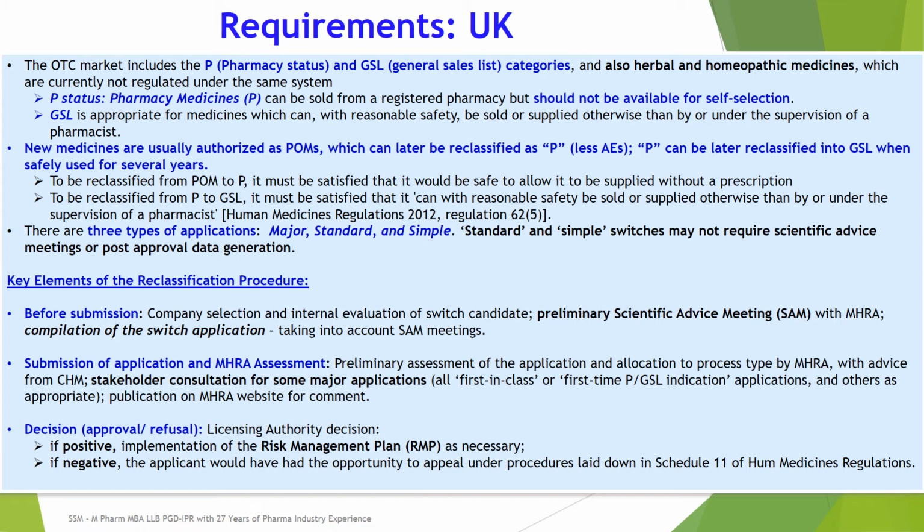Key elements of the reclassification or approval process for OTC products. Before submission, one has to compile the application and may require a preliminary scientific advice meeting with MHRA, the regulatory agency in UK. The second step is submission of the application and assessment of the application by MHRA. And the third, last step is the decision, approval or refusal of the application by MHRA.